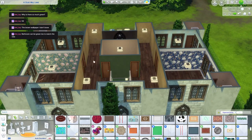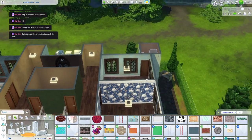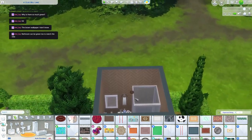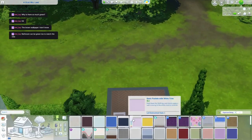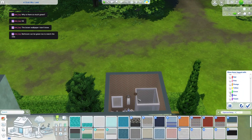So I don't like that at all. I kind of hate the wallpaper already. No, I don't hate it. I'm just unsure. I'm uncertain. So what have we got? Let's have a look in the greens.